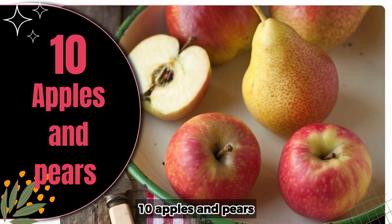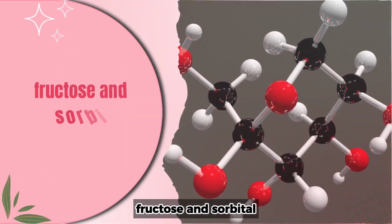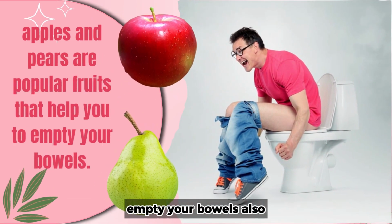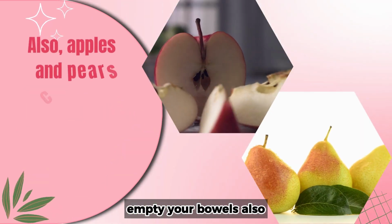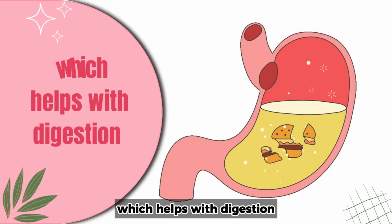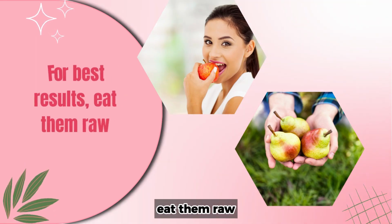10. Apples and pears. Containing high levels of fiber, fructose, and sorbitol, apples and pears are popular fruits that help you to empty your bowels. Also, apples and pears contain high levels of water content, which helps with digestion and with avoiding constipation. For best results, eat them raw.